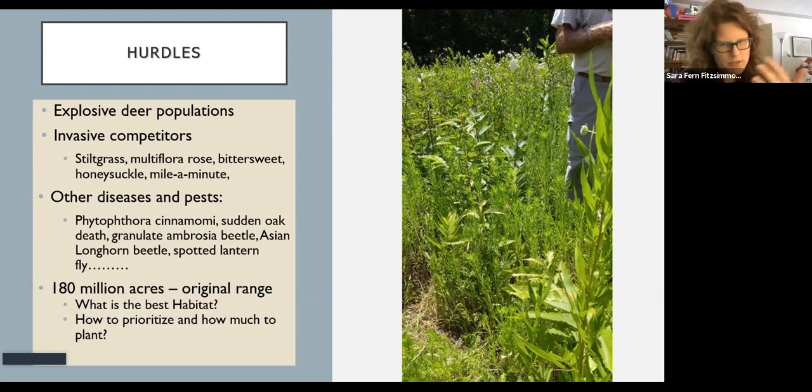Phytophthora cinnamomi is ink disease. That's moving north. It is in Pennsylvania. Sudden oak death, luckily, I'm going to knock on wood, is not in Pennsylvania that we know of. And we've got spotted lanternfly to worry about now. We are going to have more and more of these diseases and pests, and even invasive vegetative competition, that we're going to have to worry about. And then we've got 180 million acres in the original range to get planted. So we talked about how we're going to prioritize that, how much we plant. All of these are going into our restoration strategies.